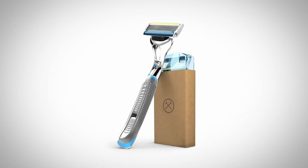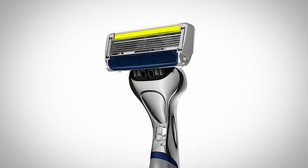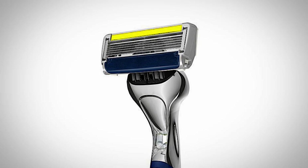Now let's talk about the disadvantages of the cartridge razor. One of them is the size of the head. If it's got a big head, it's going to be a little bit difficult to get into hard to reach spots. Another one is when you've got the multi-blades. For some men, the pulling of the hair out and then cutting it is actually going to cause ingrown hairs.